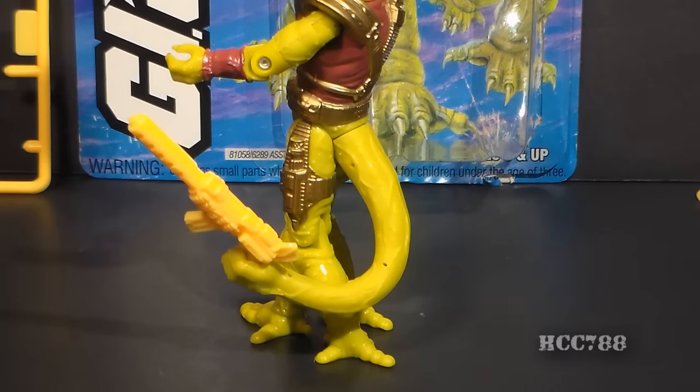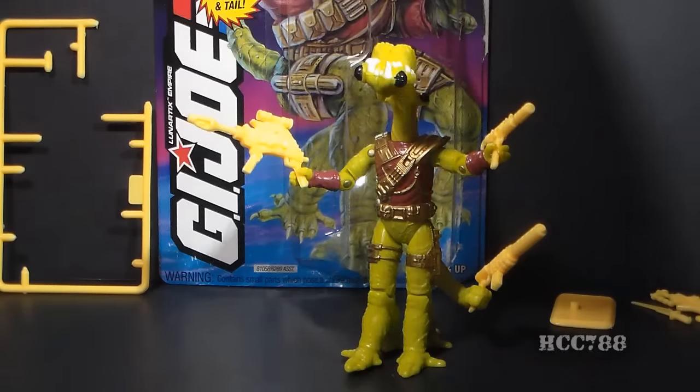I'm okay. And yes, he can hold a gun in his tail fist, if that's important to you. So maybe you were on the fence about this figure, but the fact that he can hold a gun in his tail fist, that just sells it. Let's take a look at the file card.